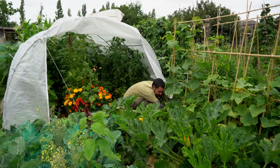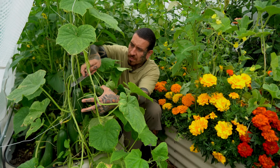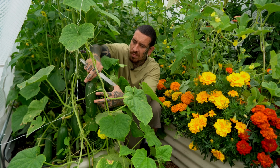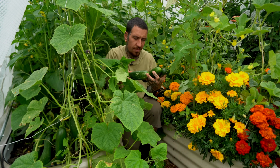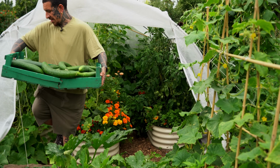We just did a massive harvest of cucumbers, probably between 20 and 30 kilos, all different varieties that we will pickle, ferment and just preserve for the winter months so we can enjoy fresh harvest even throughout the cold months.